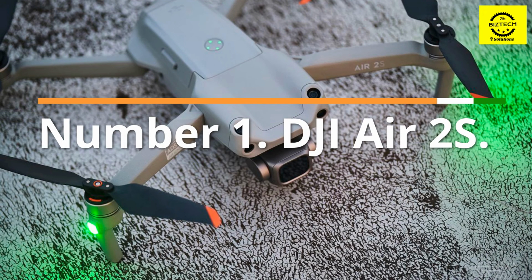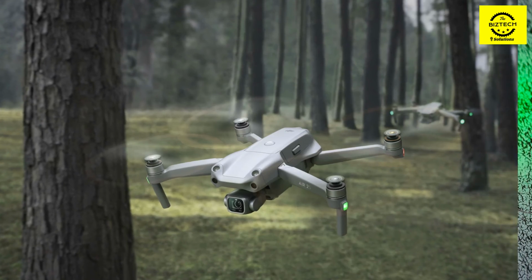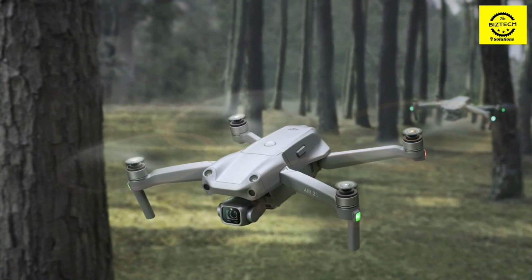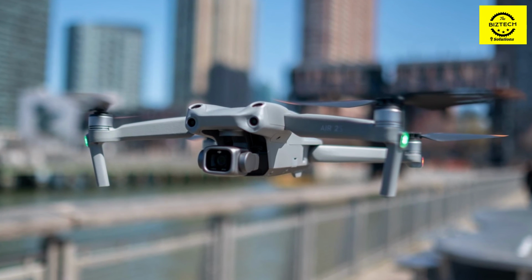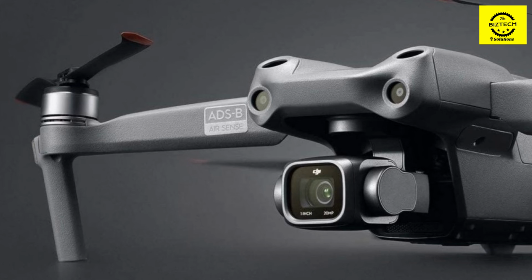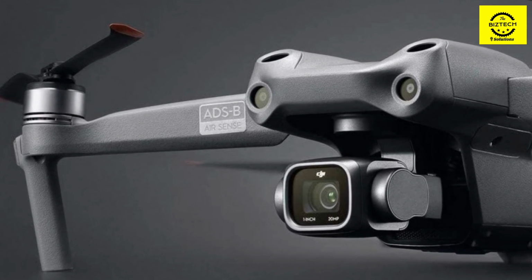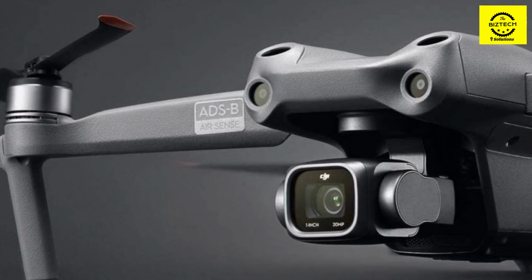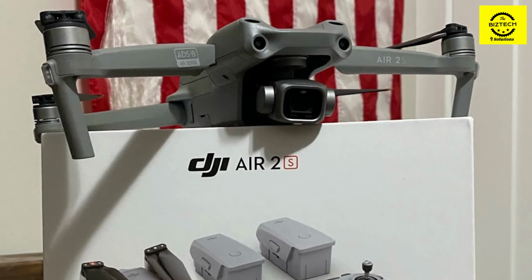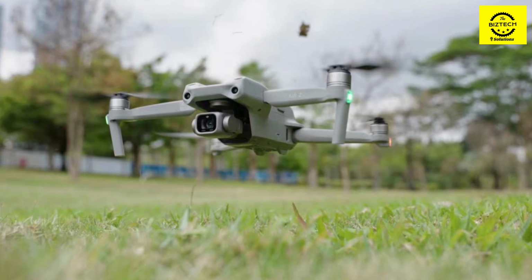Number 1. DJI Air 2S. The fantastic Air 2S combines the greatest characteristics of our previous two favorite DJI drones, the Mavic Air 2 and Mavic 2 Pro. You get the former's tiny, foldable design as well as the latter's 20MP 1-inch sensor. The combination is fantastic, making the Air 2S our top pick for enthusiasts and professionals who require a compact drone that they can take with them wherever they go.